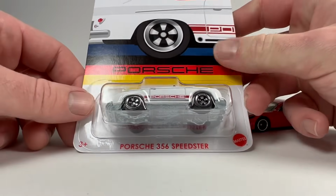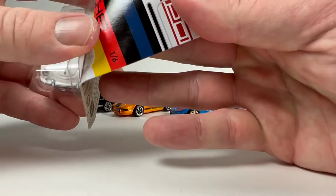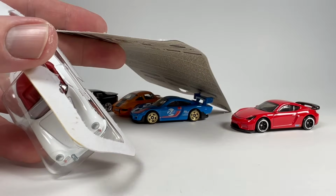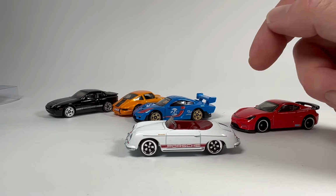This one, Porsche 356 Speedster. This one looks really nice and white, and I quite like it. Let's go ahead and open it up. Again, this one gets the little extra plastic bit in the blister treatment. And there it is. Metal base, metal body.